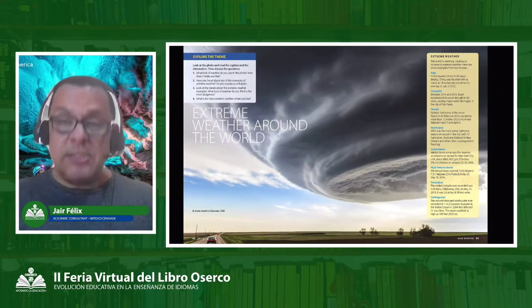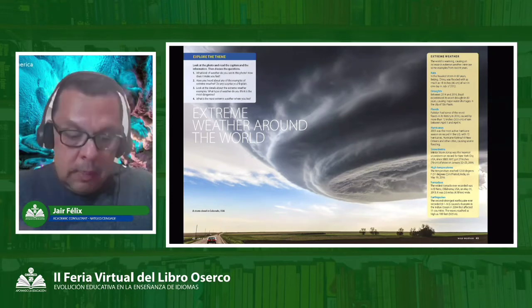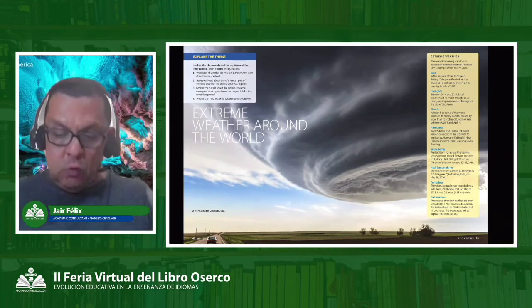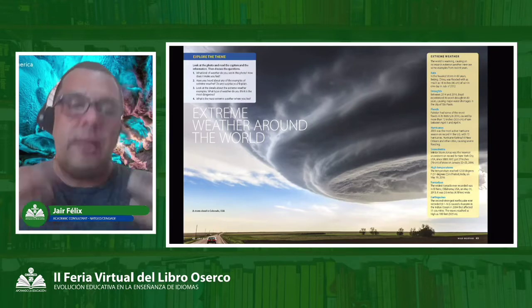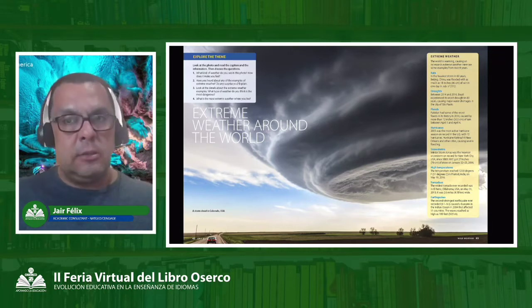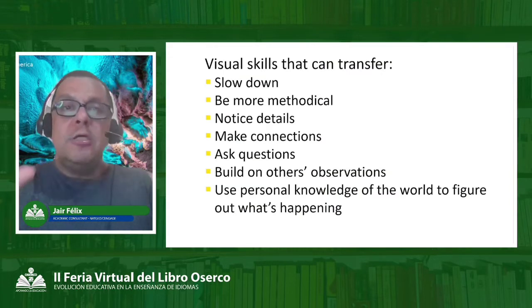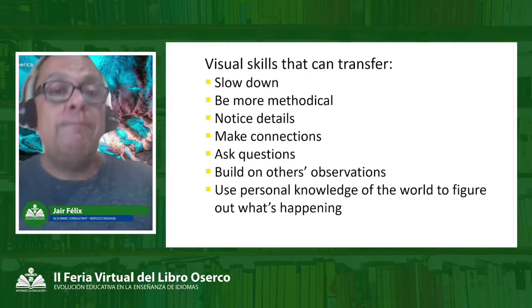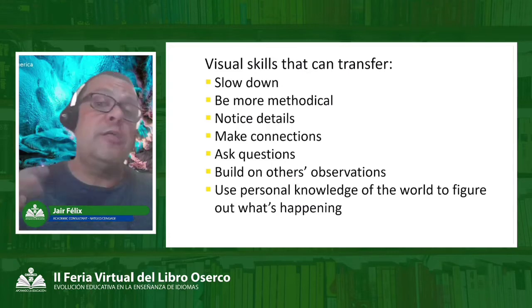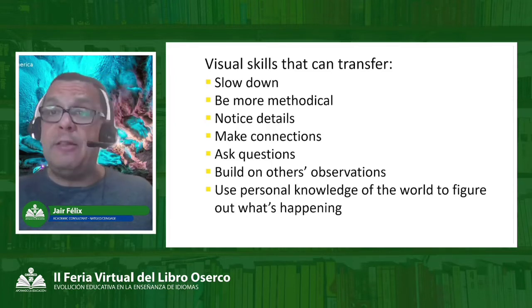The goal is to help students identify detail and make observations. Practicing visual thinking skills with these images can be fun and can trigger a quick activity, but it can also help students develop reading and writing skills. So you can have your students use those visual skills in order to slow down, to be more methodical, to notice details, to make connections, to ask questions, to build on others' observations, to use personal knowledge of the world to figure out what's happening in the photo.